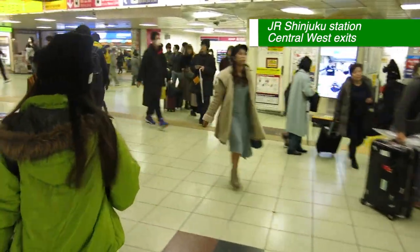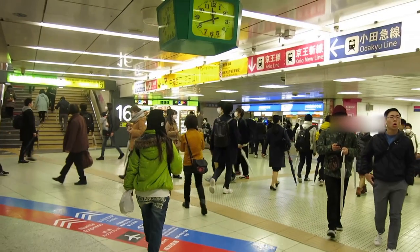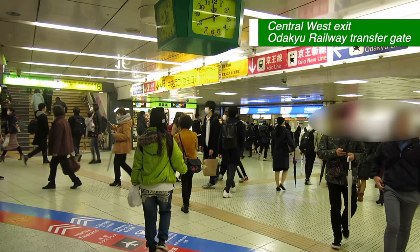We have arrived at the Central West Exit Ticket Gate. There are two ticket gates here. The left side is the transfer gate to Odakyu Railway, and the right side is the exit.